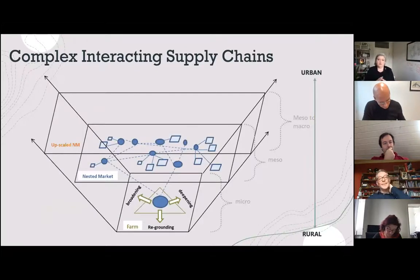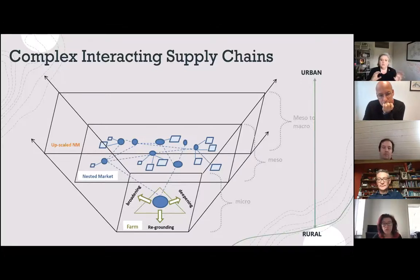So just a quick word here on the supply chains that you interact with on a day-to-day basis within food. All around the world, we obviously have farms. And on top of that, we have nested markets. These are intermediaries, collecting all of the different foodstuffs, putting them together in different ways, and then putting them into the upscaled or meso-level nested market, which you would know as your supermarket. So these supply chains are extraordinarily complex and extraordinarily difficult to understand.